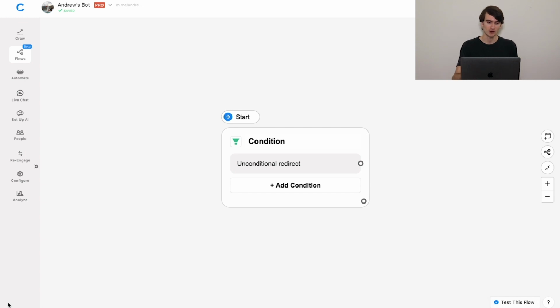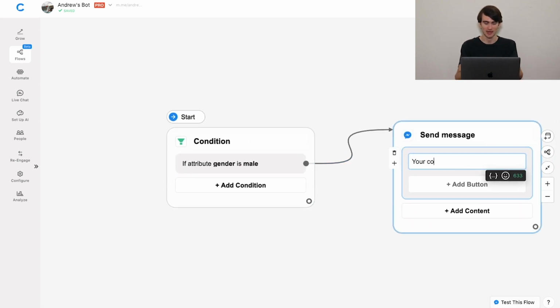So what we want to do here is, we have this condition plugin created. We'll click on where it says unconditional redirect, and then we can set up our attribute filtering here. So we can say if gender, for example, a built-in attribute, is male, then we can link this to our content. So we could say, your cowboy corn is coming right up. Right, so just a basic example of how you can personalize the conversation using the condition plugin.